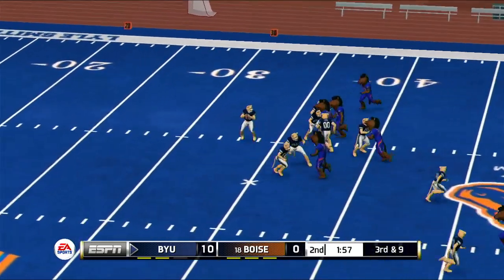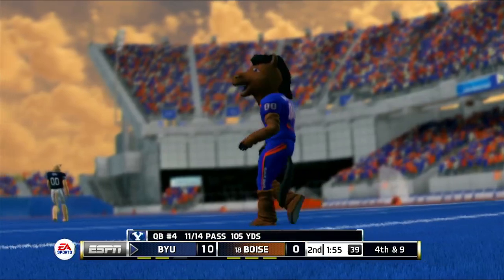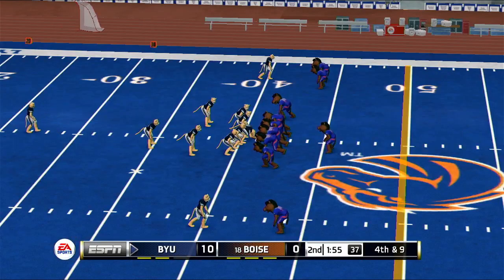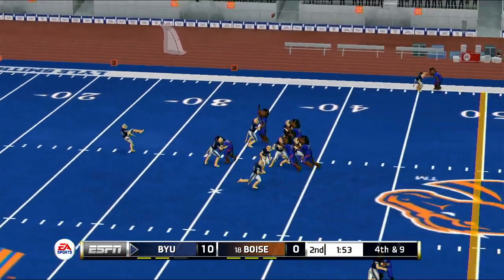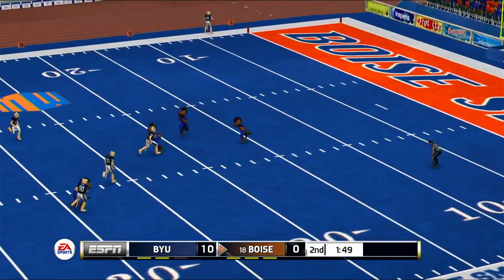Hey, defense, let's go. Pick it up, D. So they couldn't pick up the long yardage, and now they'll have to punt. On third down, the defense was expecting the pass, and they defended the play very well in the secondary. He puts it away, and it's a great kick.